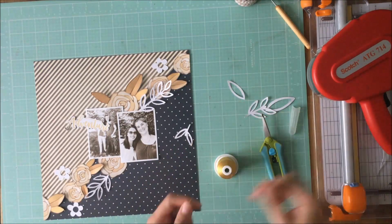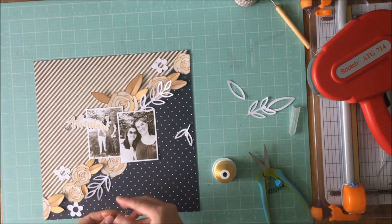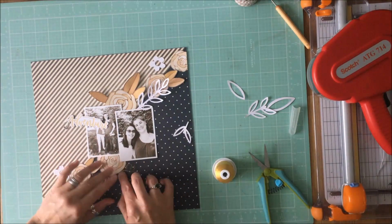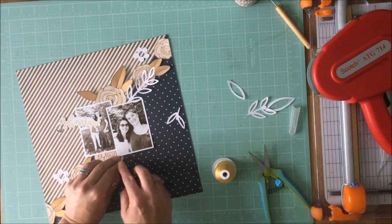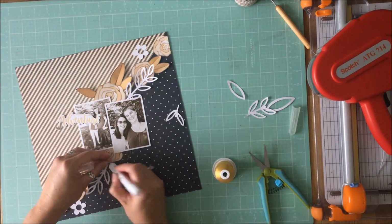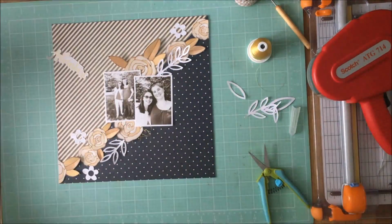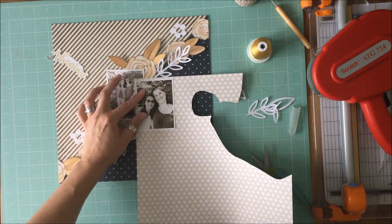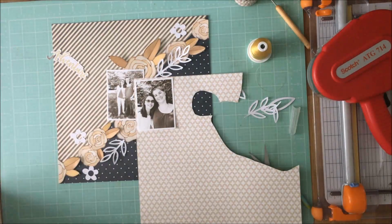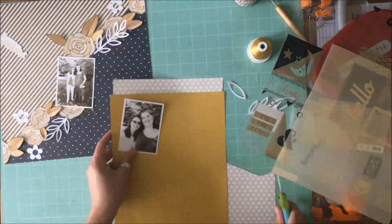And so now that I've got the bulk of that, I'm going to go in and just add some other fun embellishments. So I put some thread bundles underneath those two large flowers there, and again it was just to add some gold to the page, and then I wanted to back a few of these photos, and I decided to go with that lovely gold there.